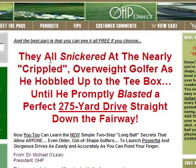Here's another hook. They all snickered at the nearly crippled overweight golfer as he hobbled up to the tee box until he promptly blasted a perfect 275-yard drive straight down the fairway. This is a knockoff of an old John Caples ad: They all laughed when I sat down at the piano, but when I started to play. Here, the nearly crippled overweight golfer hobbling up to the tee box, that's the incongruent juxtaposition in this ad.